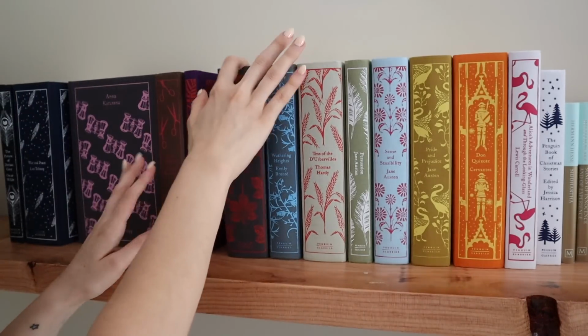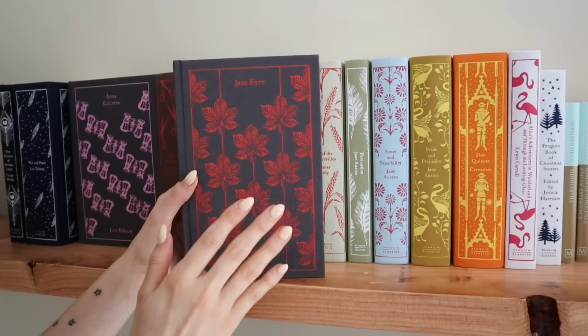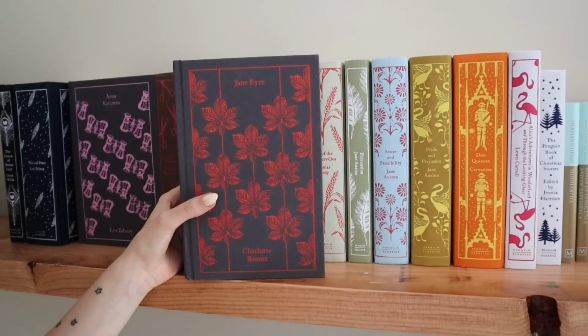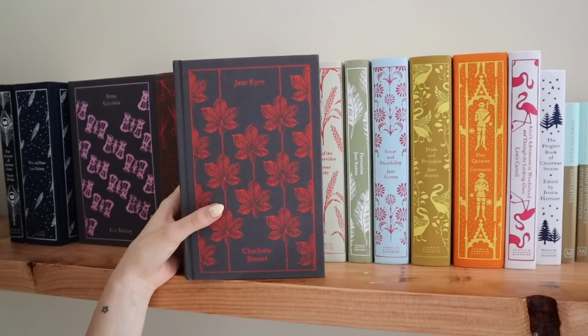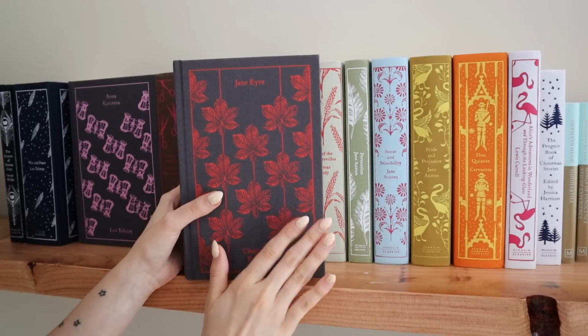And then the next one I have next to Jane Eyre for obvious reasons. And this is another one of my prized possessions because Jane Eyre is the classic that got me into reading classics. And again, it was the trophy for finishing Jane Eyre for the first time.